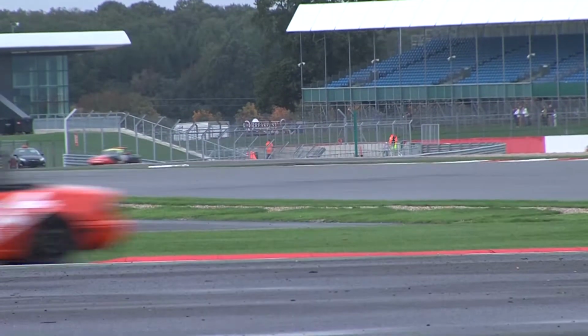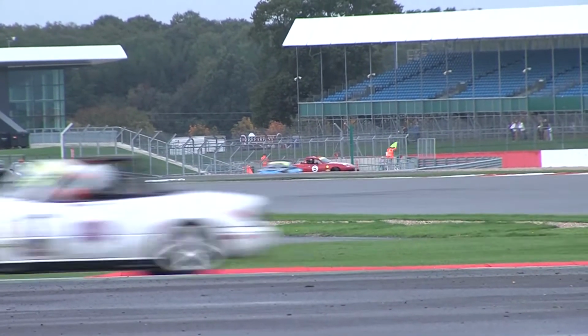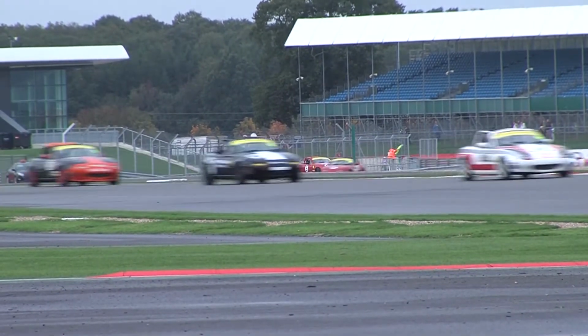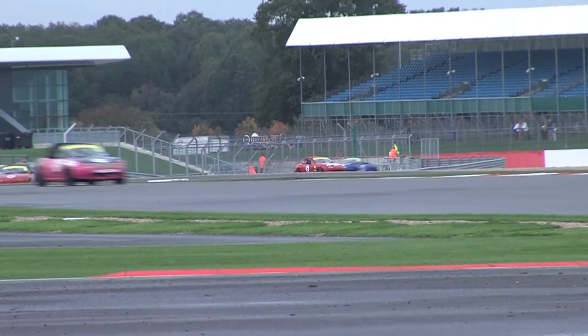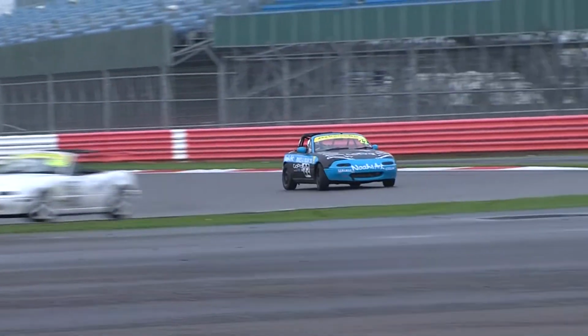Let's hope that they all get through this first couple of series of corners without any action, but that looks like Collins has gone round yet. Richard Collins has managed to spin the number 5 car. Not through lack of trying there, unfortunately. Richard finds out the extra limits of the grip in that car.